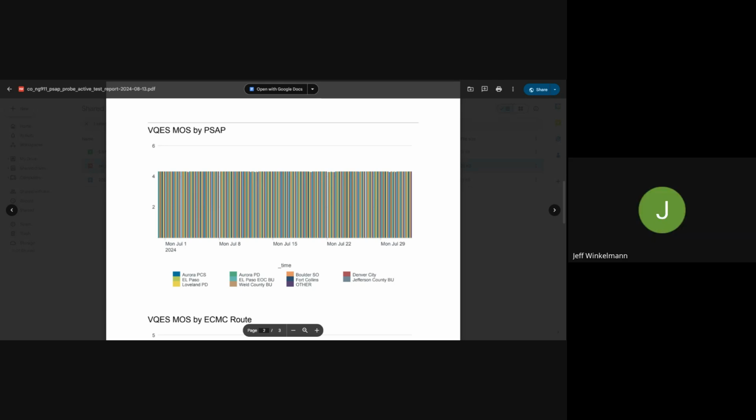I can speak a little bit to this. This is Jeff Winkleman. From my understanding, for the MOS score, the probes that we have at each of the locations will do testing. And I don't know what that standard is as far as how many per minute. I don't know if Andrew or Tracy have that detail, but it will actually go out and test the line itself for the quality of that.